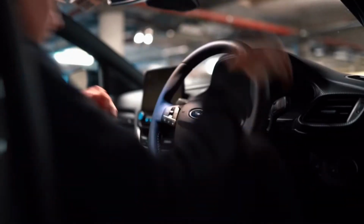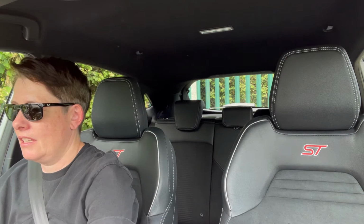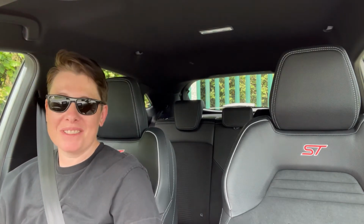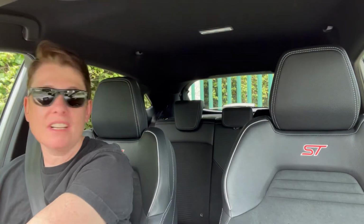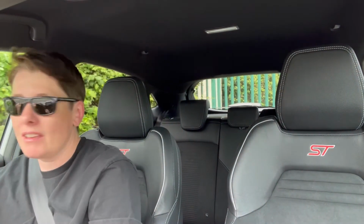To start off, it's got a nice gentle little rumble, and then you stick it into sport using the button on the steering wheel, and it makes quite a nice little sound. It is enhanced, but it doesn't sound too fake.